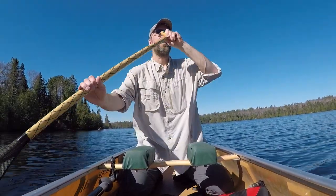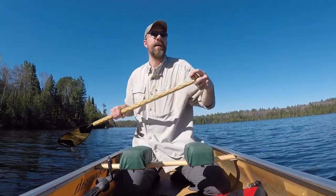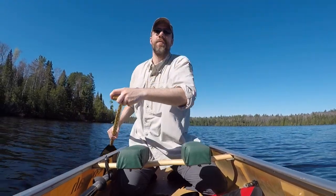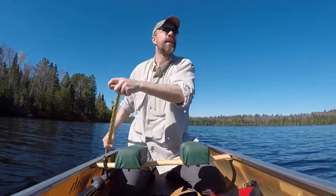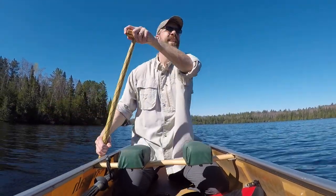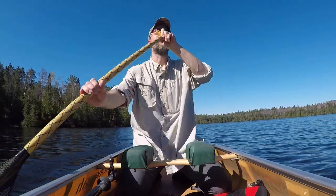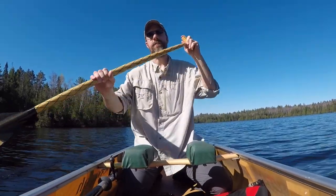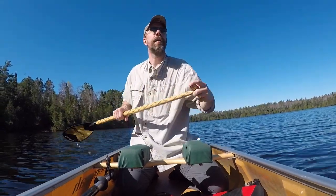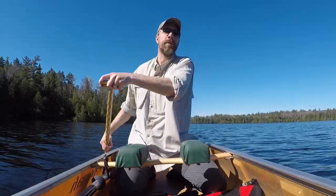Alright, starting a 5-day trip. Headed on the Frost River Loop, which goes up Sawbill Lake and Cherokee, and then west from there along to Frost Lake, and then the Frost River, and then back south, ending up in Alton, and then back to Sawbill.